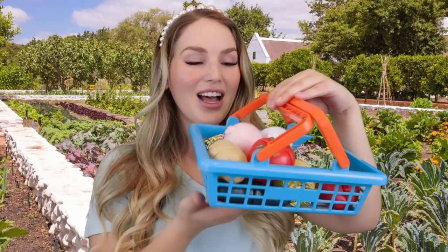Here's all of our yummy fruits and vegetables from the garden. I'm so happy that I have all these yummy, healthy snacks to munch on later.